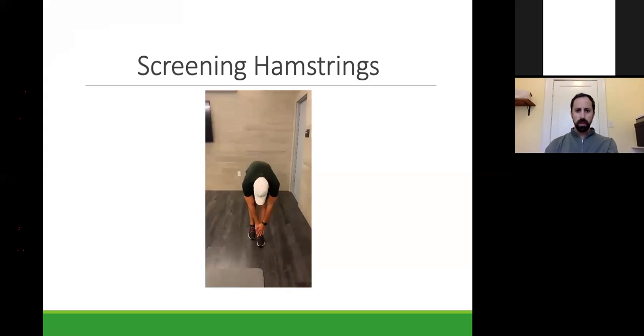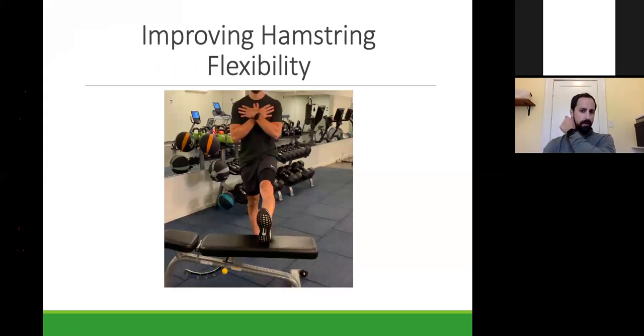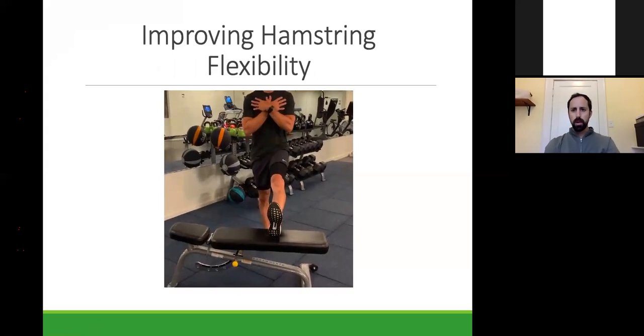Now, assuming you're like me and you are tight in your hamstrings, what are we going to do about that? This is a very golf specific hamstring stretch. So I have my left leg up on the bench and I'm going to be slowly rotating to my downswing side because that is where I need to be flexible.